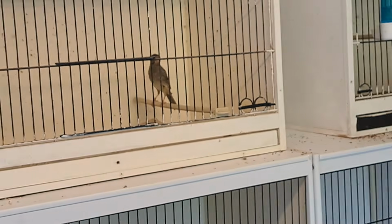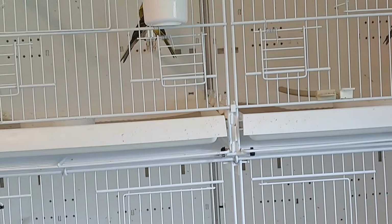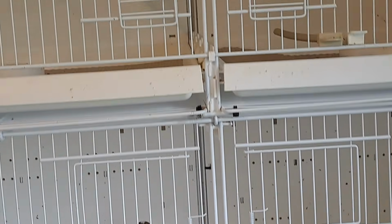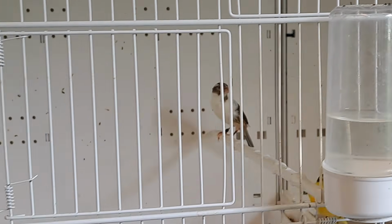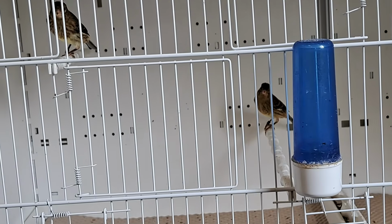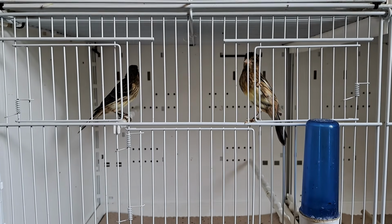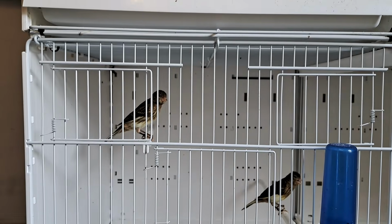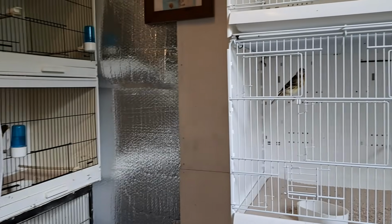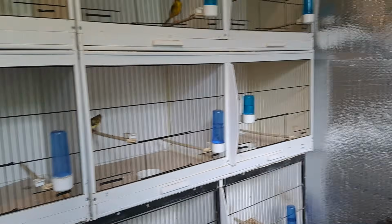And I've moved a few of the youngsters, the older youngsters from the first round. So I've taken one out of those 5, which I'll show you in a minute. And then there's just two in this cage now, where I've left those 2, so that they're feeling a bit shell shocked at the moment because they've just been moved.